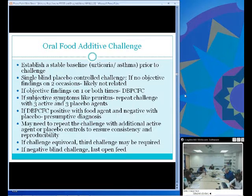should be pursued. And then if there are no objective findings, no urticaria or no wheezing, but there is just a subjective finding like pruritus, then the challenge should be repeated with 3 active agents and 3 placebo agents.